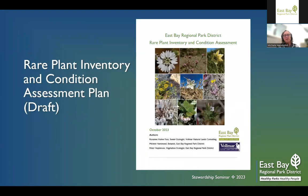Another plan that helps us manage the pallid manzanita is the Rare Plant Inventory and Condition Assessment Plan, which is in draft form. And the pallid manzanita is included and prioritized in this overarching park district plan. This first version has a goal of organizing the information for all rare plants on park district property. Future actions illustrated in this plan will be to create management and monitoring plans for the majority of our rare plants, and the pallid manzanita management plan is already achieving one of the objectives of this plan because we are actively using it to monitor and manage the recovery of this rare plant.